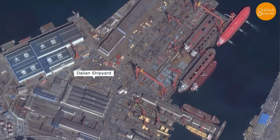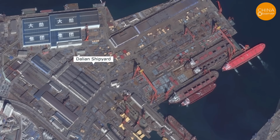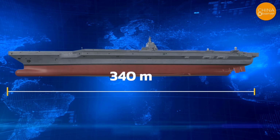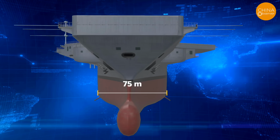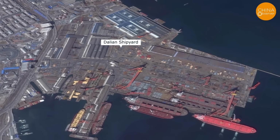The dry dock's width is only 70 meters, but the flight deck needs to be 83 meters wide. So where does China plan to build the flight deck? If the carrier truly reaches 340 meters in length and 75 meters in waterline width, the available space in the dry dock would be almost zero, leaving no room for welding, lifting, or personnel operations.